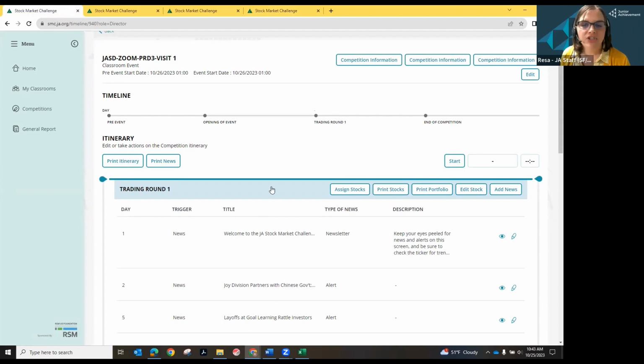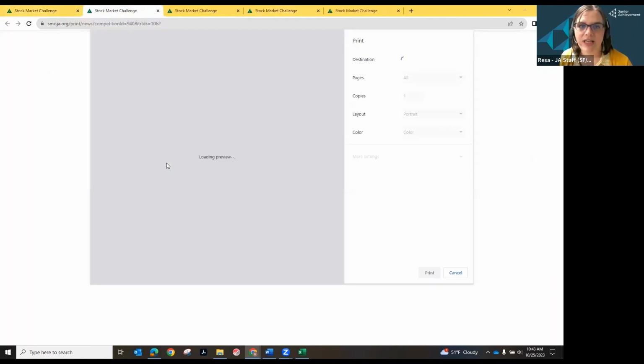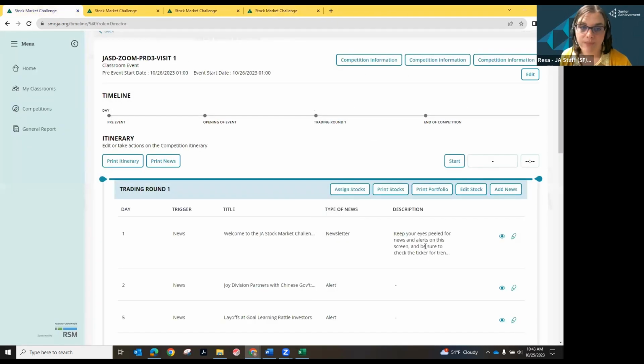Okay, so I want to show 2 more things. If you wanted to see the news items, your teacher or you would have access to print the news. You can always save it as a PDF and they could maybe email it to you so that you can see what the news items are going to be on which days. Unfortunately, because there's so much customization, JA cannot provide a, hey, this is going to be visit 1, because it's really independent of whatever the teacher does.